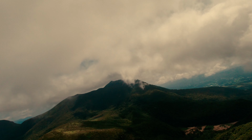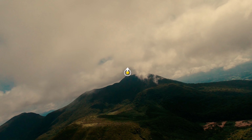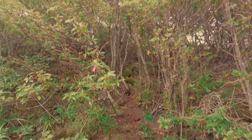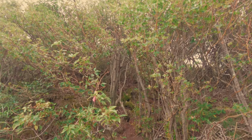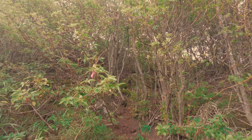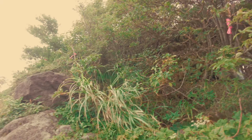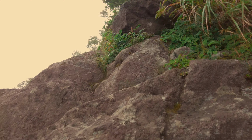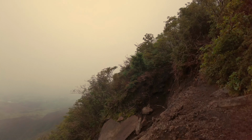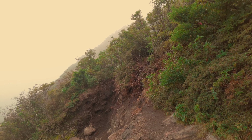That mountain over there is called Taizen, one of my favorite mountains. I've been there several times, I will go again in autumn. So here is the shortcut. It's not easy either, but at least it's safer. Many people will go this way, and the shortcut will become the main path, because here it's far too dangerous. As I was saying, this path has become almost non-existent.